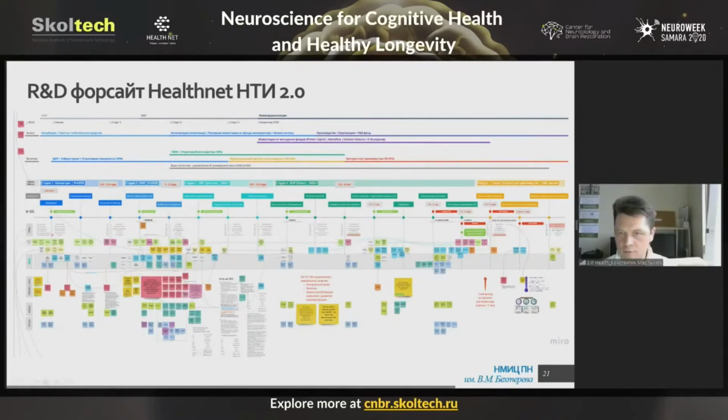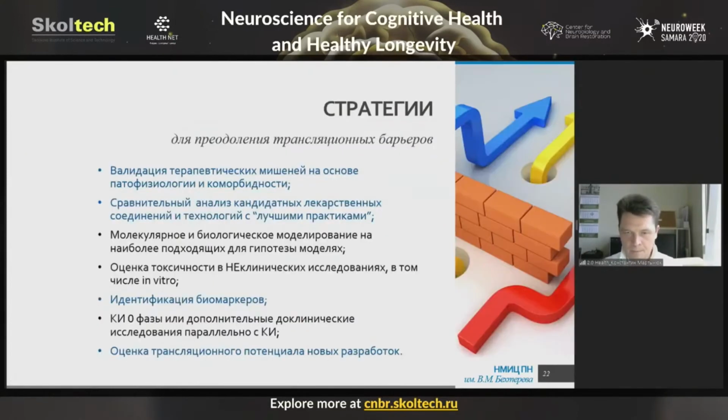And the very first presentation to the investor is possible only at the level 8. And taking into account all this, the support from funds actually ends at the level 4. So this is approximately the middle of this picture. And here I highlighted the strategies that are available for us, also from the same biotechnological cluster, and they allow to overcome these translational barriers.